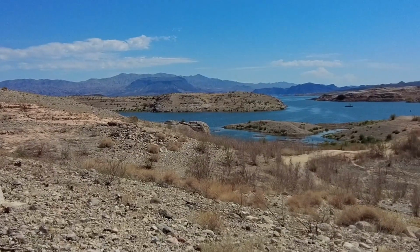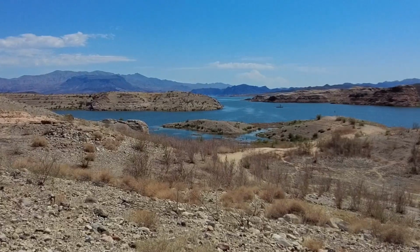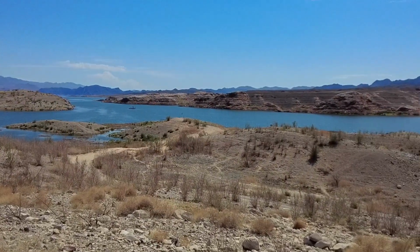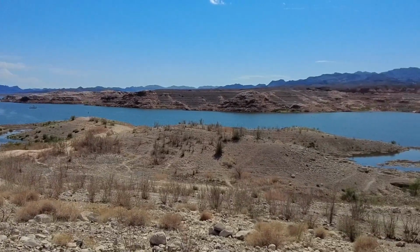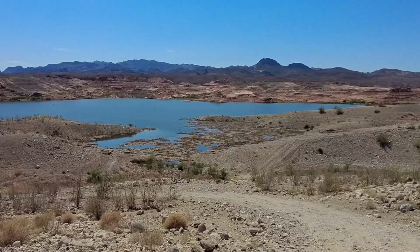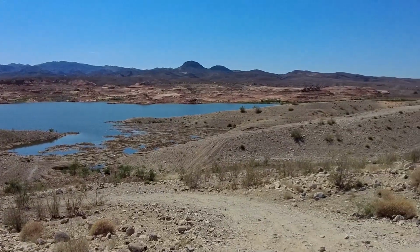This is Government Wash. I'm using a little camera right now. I'll try and find some before and after of the water that was here the last time I was here, how high it was. But over here, I want to say that most of this was dried up.